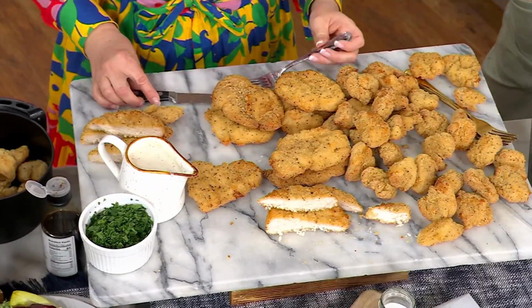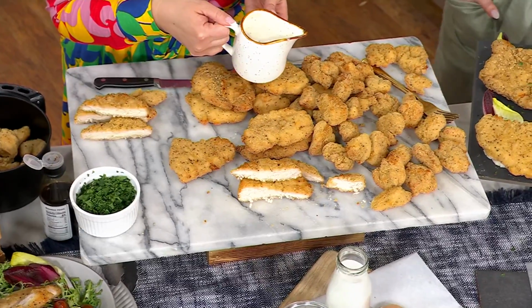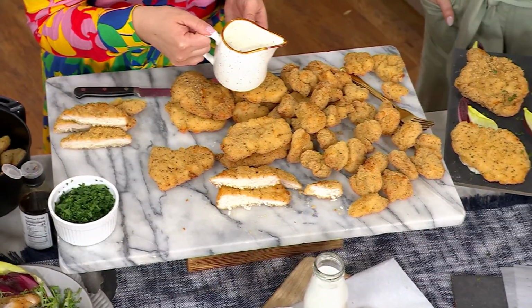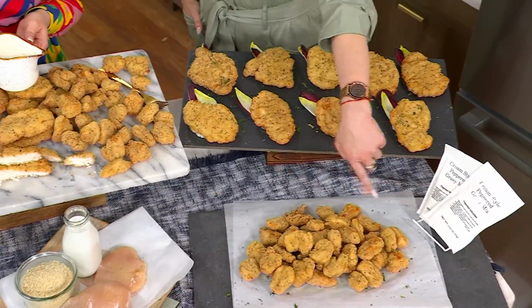Now, let me just remind you, you're getting 9 of the fried chicken breasts, all white meat, hand trimmed, boneless, skinless. You're also getting 3 pounds. Now, is it just one bag? Yes. Okay, one bag containing 3 pounds of the nuggets.